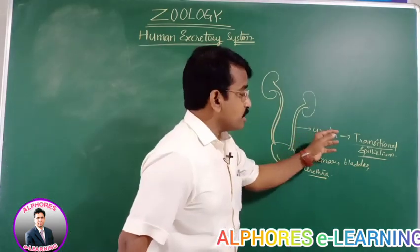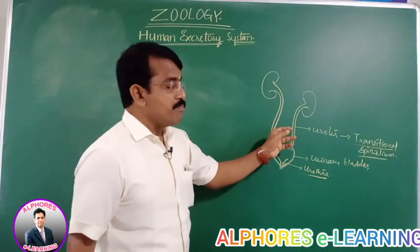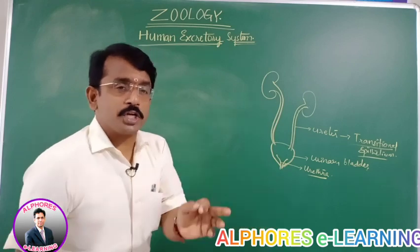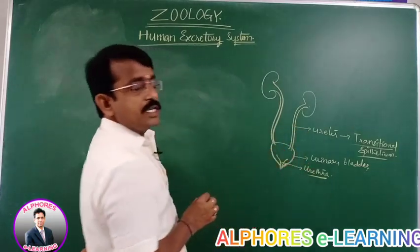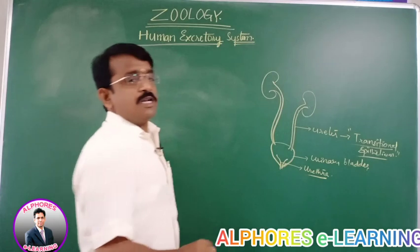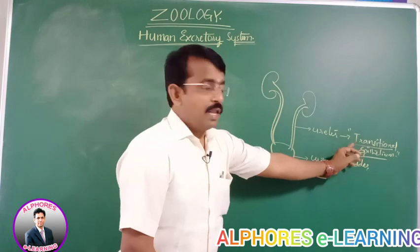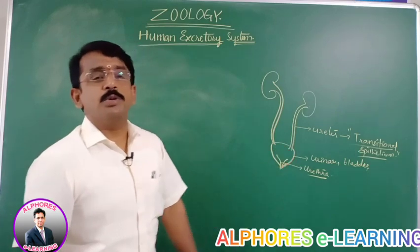So in this connection, the ureter has transitional epithelium. It is a long, thin tubular, whitish membrane. It comes out of the hilus region of the kidney, that is, it is the continuation of the renal pelvis, and runs downwards and leads into the urinary bladder. Generally, this ureter is made up of transitional epithelium. Transitional epithelium is one of the compound epithelia. The ureter is lined by transitional epithelium, and it leads into the urinary bladder where the urine is stored.